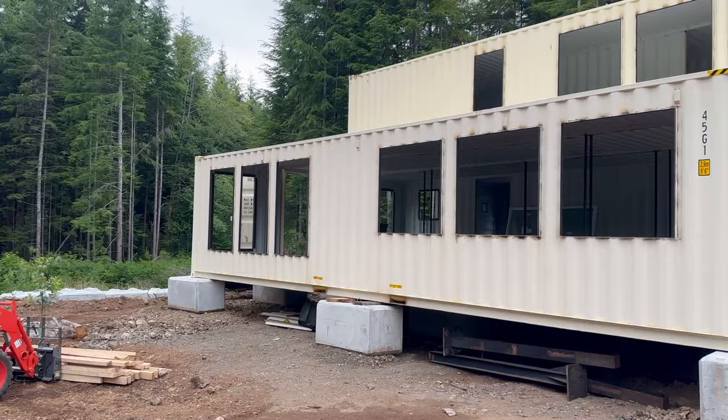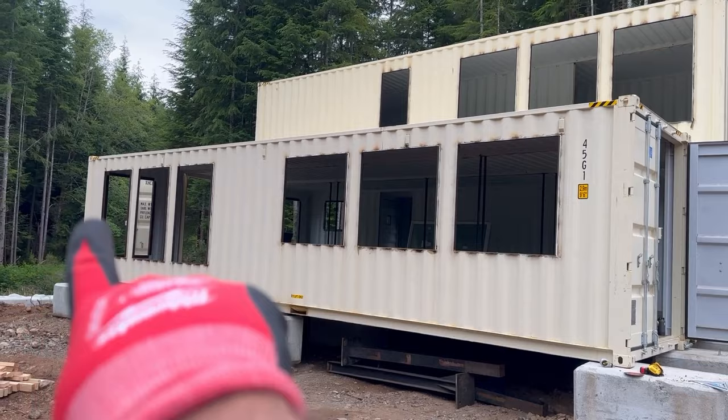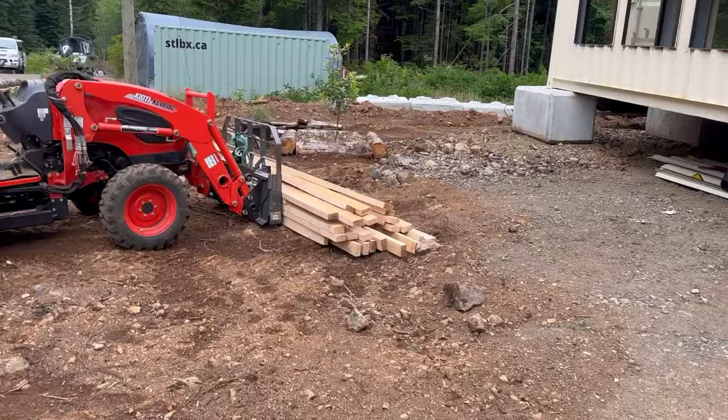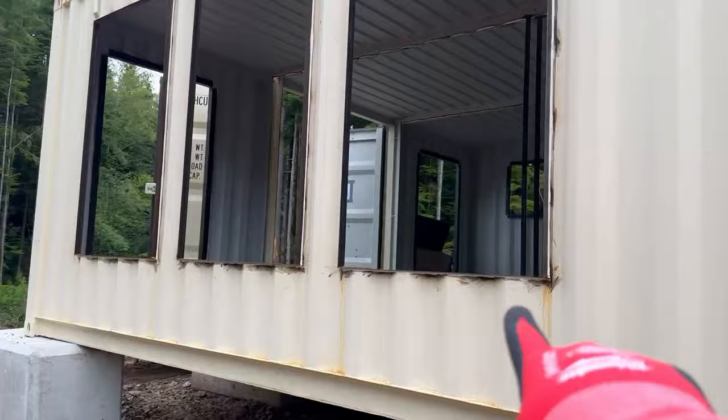While I'm here, we're gonna get all the windows installed up there on the side right here. Jake milled all these 2x4s, true 2x4s. Gonna build some frames around all of these windows, and then we'll start installing windows after the fact.